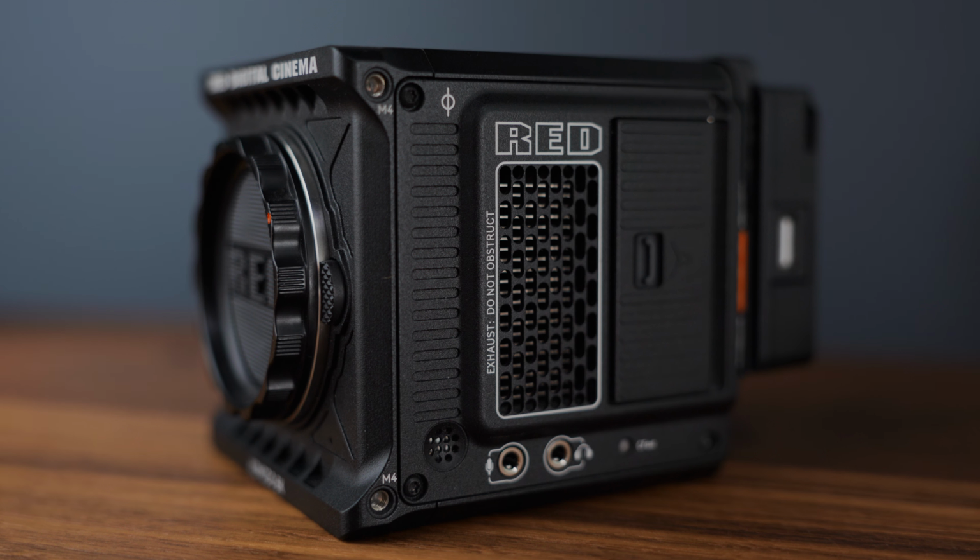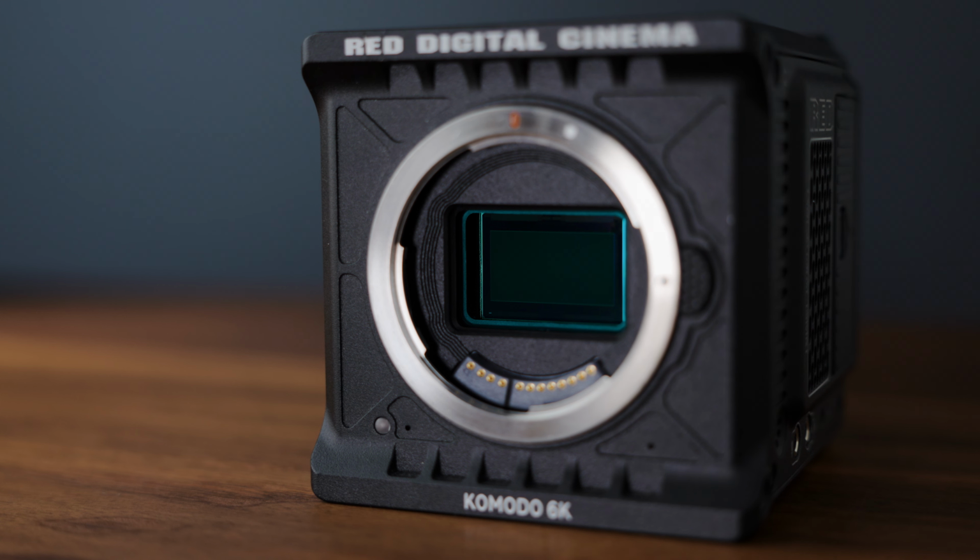My A camera will be the Komodo, and it'll do the majority of my video work. It's a Super 35 sensor, and I'm good with that. I wouldn't mind a full frame sensor, but we all know that's a big price jump. For video, Super 35 is still a pretty common standard and looks great.